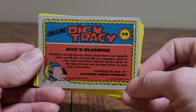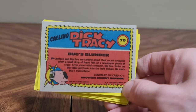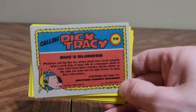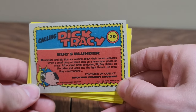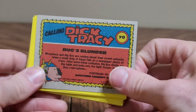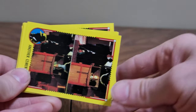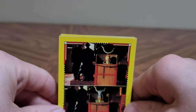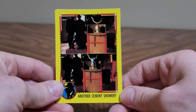Yeah, that was actually a cool sequence because they were just taking information of all of Big Boy's crimes. So Dick Tracy was there with the cops to stop them at every turn. Stopping all that illegal drug, and I assume it's drugs, gambling things. There's a lot of gambling going on too. Another cement shower? Oh yeah.